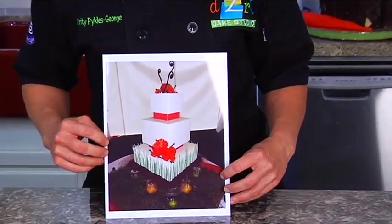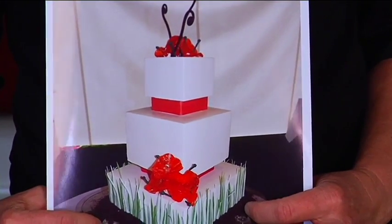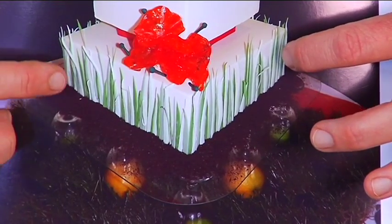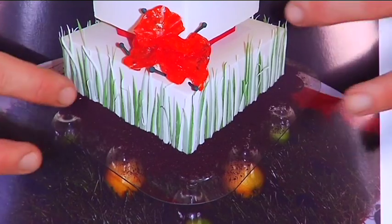They have glass in Alaska? Well, I knew that the bride wanted it on glass, and she wanted this dirt. It's cookie dirt, right, around the base here. And it's cool, super modern, but yet organic looking cake.